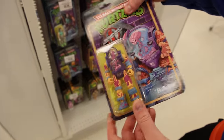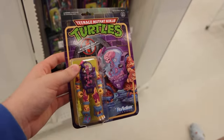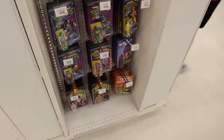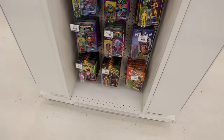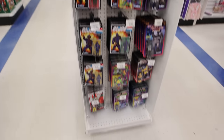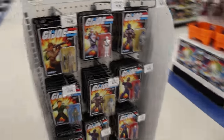I like the clear. What's his name? Mutengen Man? Mutengen Man. Okay, that is interesting. If you guys don't know, I guess Toys R Us in Canada is starting to get in a bunch of the ReAction figures. These are pretty sick. And it's not even just on this side. They also have a bunch over here. Looks like G.I. Joe, as well as more of the Turtles. And then over here, more G.I. Joe, Frankenstein, Dracula. And then on this last side here, we've got more G.I.